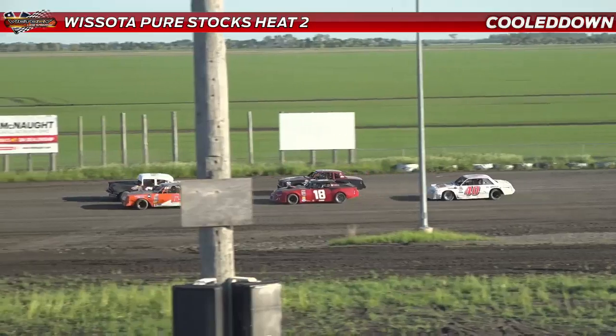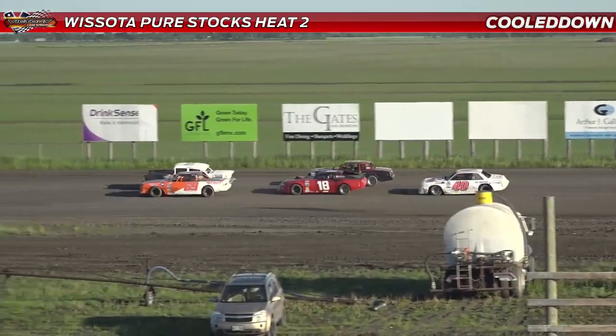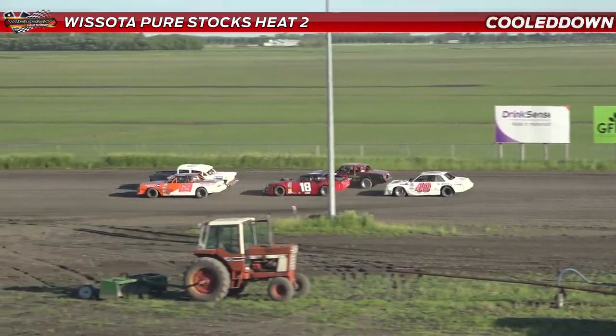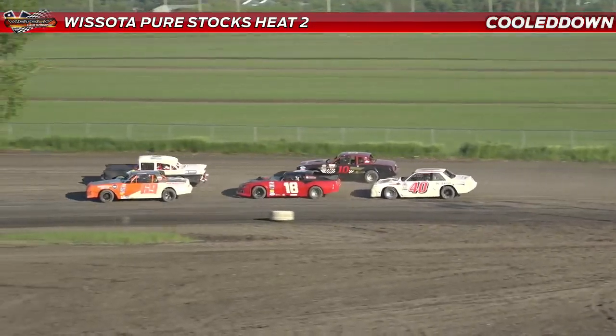All right, Pure Stock heat number 2 is on the racetrack. We will need Midwest Modified Heat 1. Following this, then Heat 2, then Heat 3.